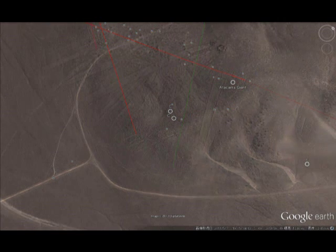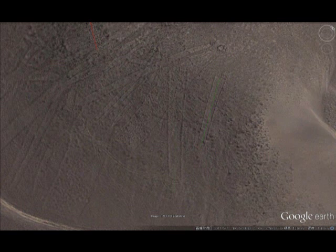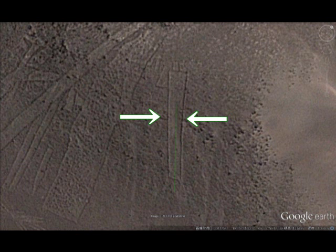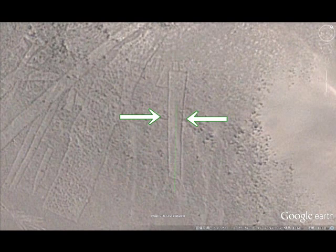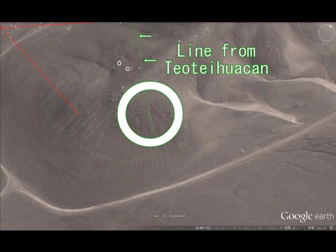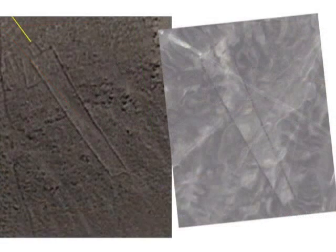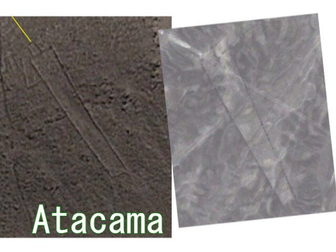And here you can see this very strange sort of a square here. Have a look at this here, right? This is very, very similar to many of the road signs in Nazca. And have a look at this line, just a bit of a green line. And this line comes from Teotihuacan, Mexico. And this line from Teotihuacan directly runs over the sign board. This is Atacama road sign, and this is Nazca road sign. This is evidence, all right?